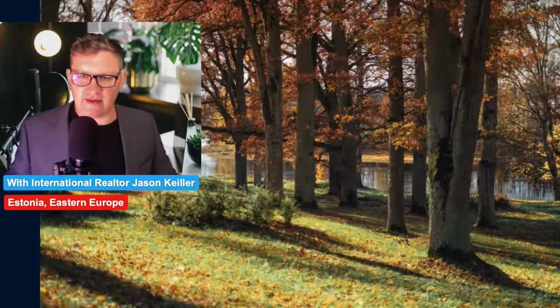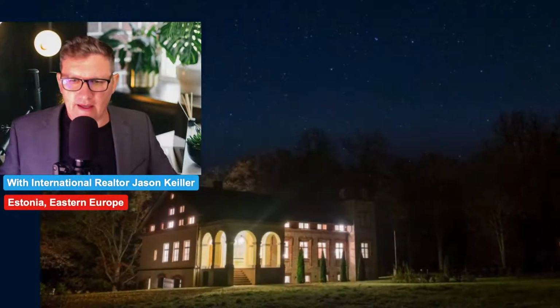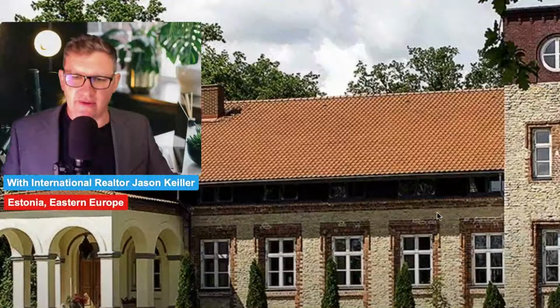And your own lake down the road. This would be part of the property, I'm sure, at the large amount of acreage we've got here. Very mature trees, making an amazing paradise for you, private paradise. Onto the river, and a night shot to take us almost to the end of this wonderful home. Let's get the stars at night, and imagine. Look at that. Absolutely incredible home.